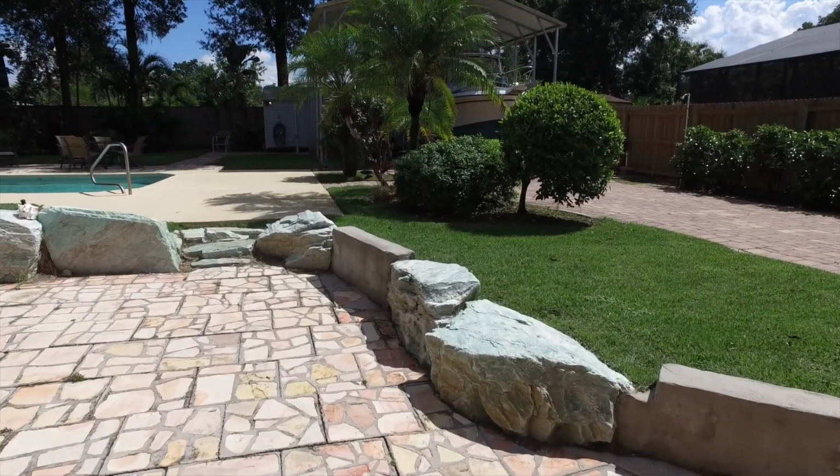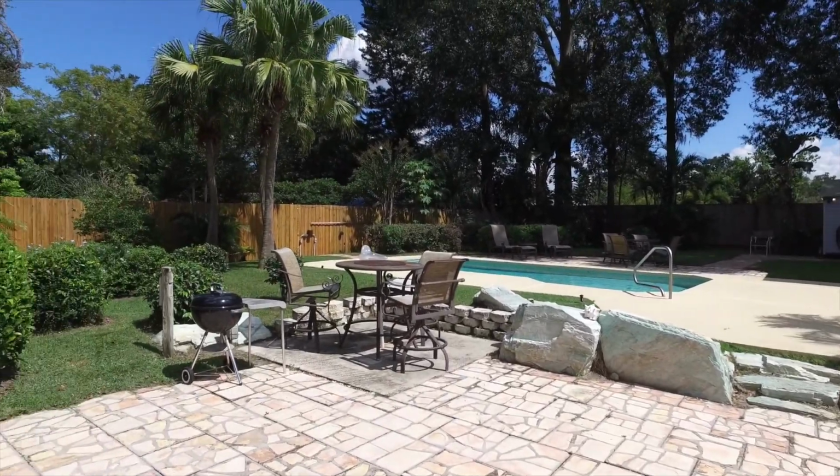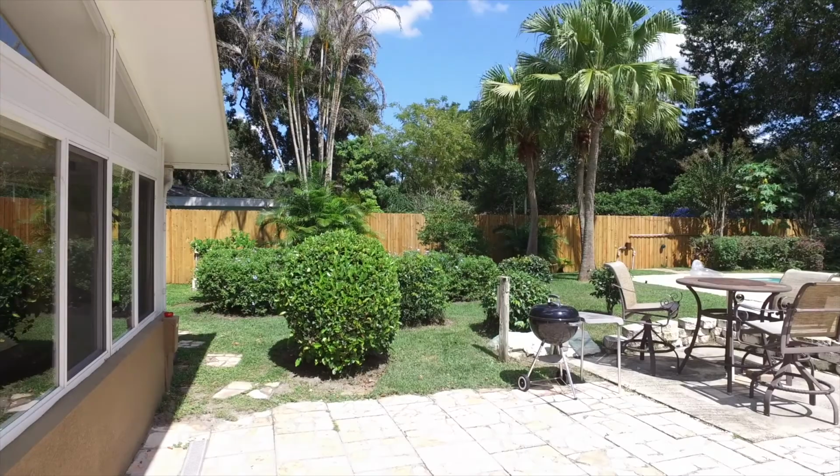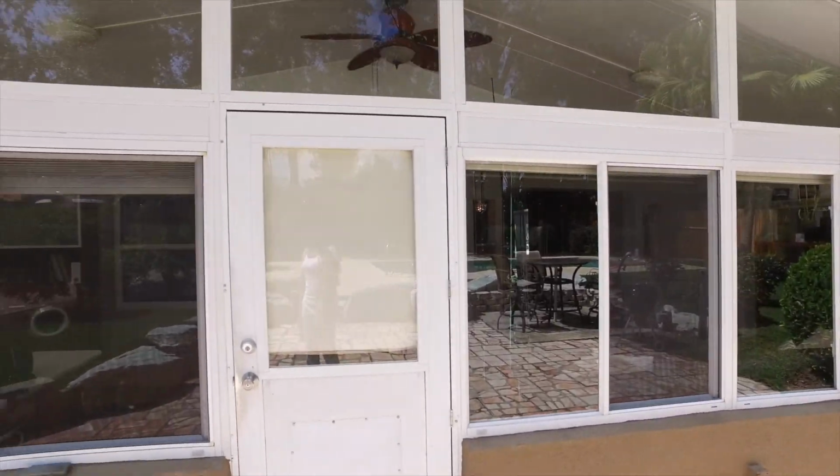And you can get a little bit of reading done or relax with your family, and then step out onto the spacious backyard, the brick paver covered boat storage.